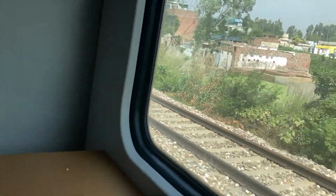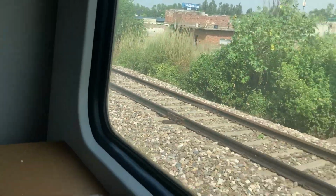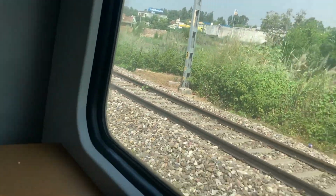So I suggest that if you want to travel long distances, a long trip, then you can choose this. Its rent, its fare, is a bit higher than other coaches, but it's not that much higher.